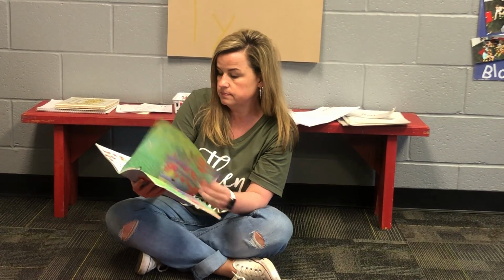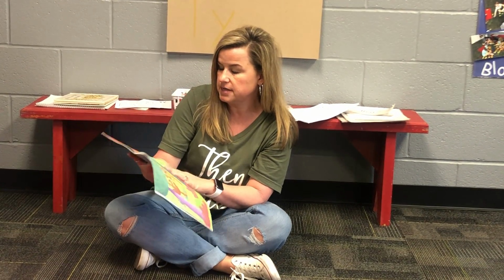So let's see. If you're at home, just like at school, remember sometimes I let you lay on your tummies while I read a story. So if you want to lay on your tummy, maybe you can put the screen on the floor. I love you, little monkey.